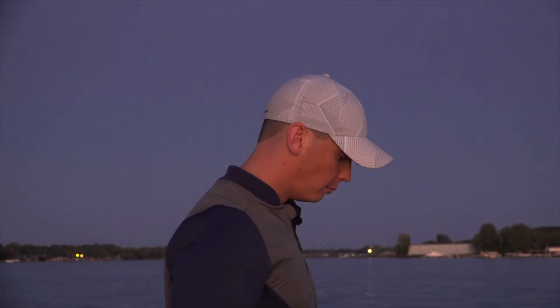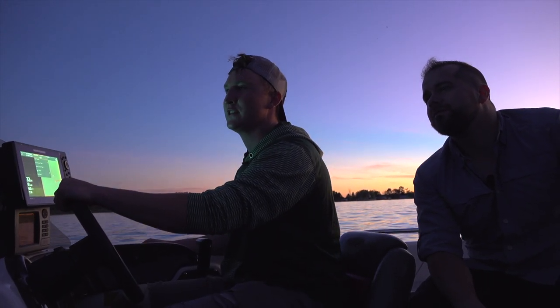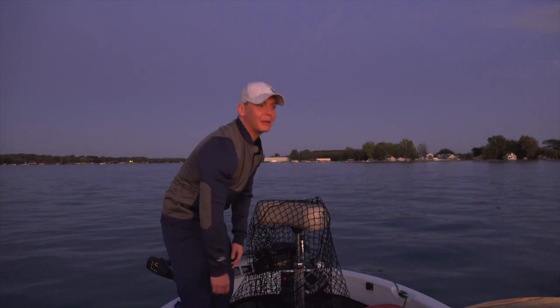Oh yeah, we're set up on one of the local hotspots out here, and got the big net for what we're going for tonight. Quite the net. You know you're gonna catch big fish when you got a net that big.